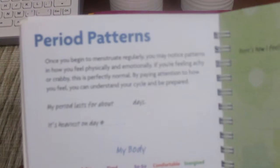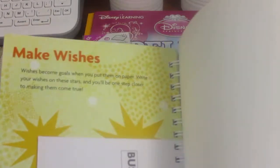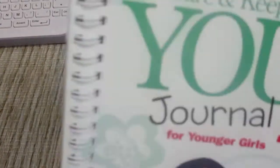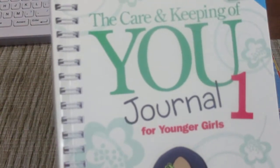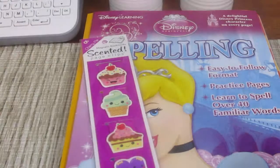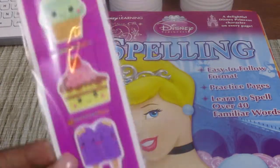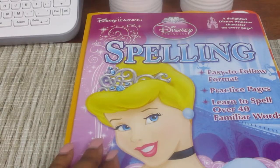Hopefully things like, I don't know, this might be too grown up because this page says period patterns. So we might hold off on giving this one to her, but I just want to have it handy for other things. I mean, I can always make photocopies of these pages and make my own journal for her. But we just wanted to get her started on reading some of these kinds of things and journaling. Journaling is very important, I think. Here are some bookmarks. They're just these cute little cupcakes. And all of these books I got from Barnes & Noble.